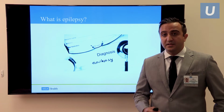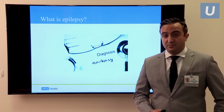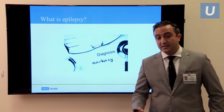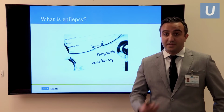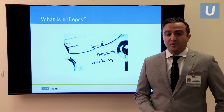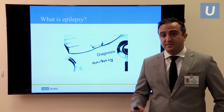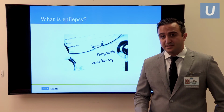And at this point, usually the first time you have a seizure, the best thing to do is bring your child to the emergency department and have your child evaluated. And in certain instances, there's reason to do further testing in the form of an EEG or an MRI. But when you have epilepsy at this stage, you really must be seeing the neurologist, the pediatric neurologist that specializes in this.